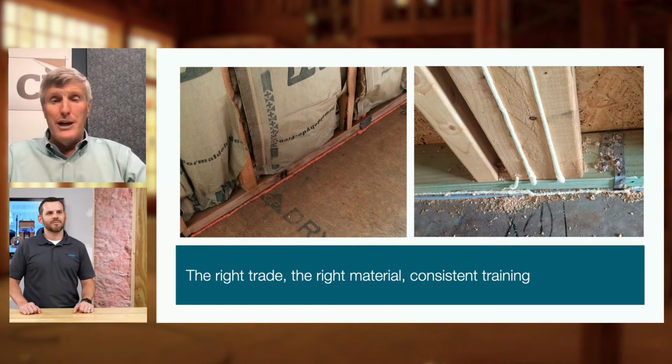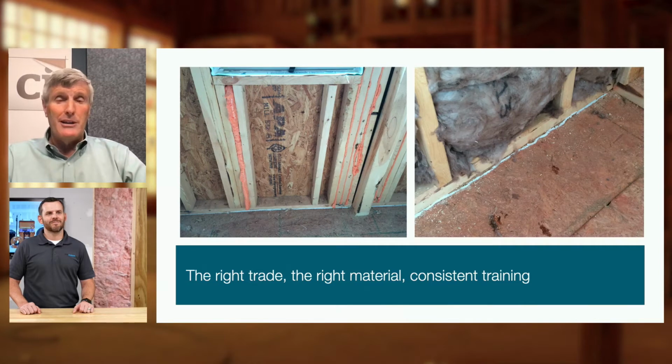So we have to think about the right trade, who's going to do it, the right material, and consistent training. The one on the right, at least they've made some nice attempts to put it in the right location, but clearly didn't understand the issue of air tightness when the bead of caulking is out in the middle of the floor, out from the edge. So we need to think about that. I don't want to be too negative about this. I just want us to understand the challenges of getting the right trades, the right location. There on the right, again, maybe we've used the right material, that caulking, but it's not continuous, not in the right location.